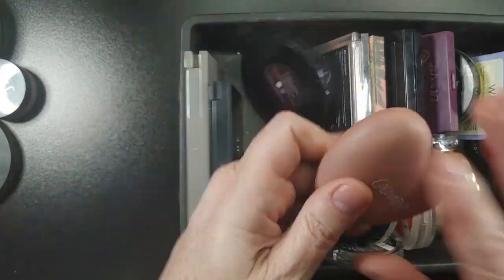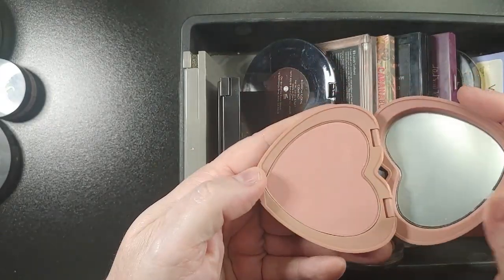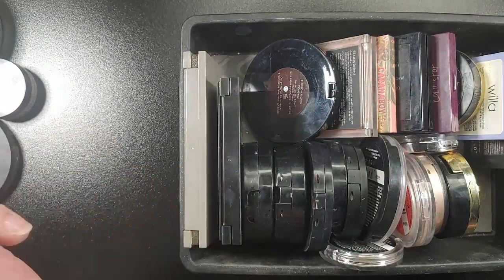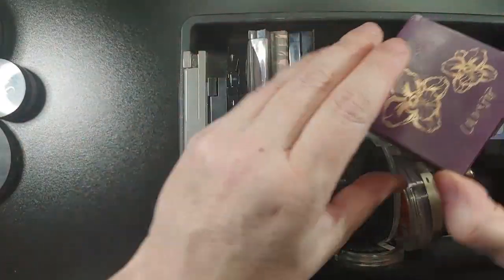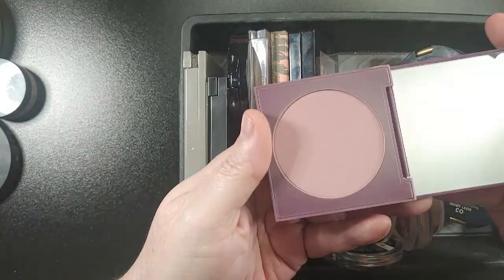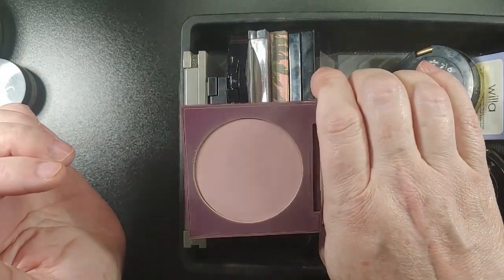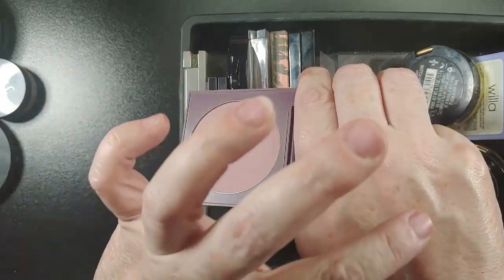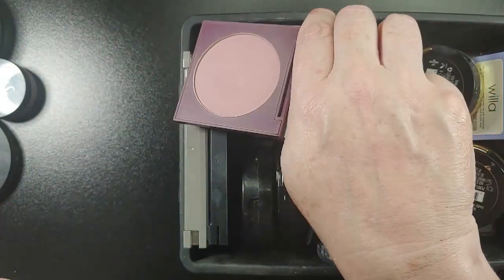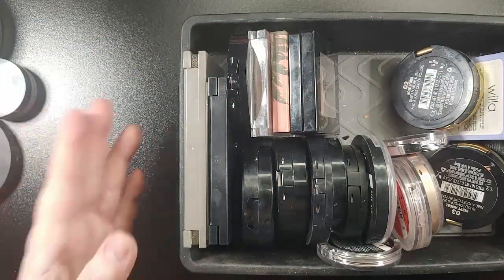So I'm going to choose this one because this one's very neutral. This is Flirt Alert by ColourPop. It is a very neutral type of blush. And then for my cool blushes, I'm going to choose this ColourPop Just My Pluck. It is a very cool shade, and I really like it a lot. Yeah, it's really pretty. So I'm going to use that.